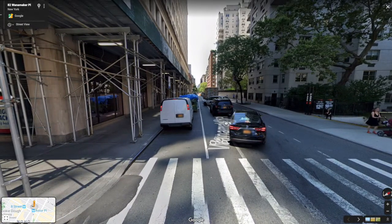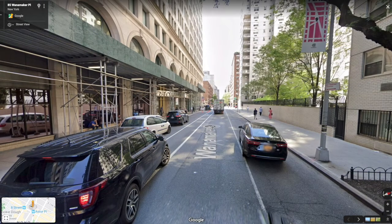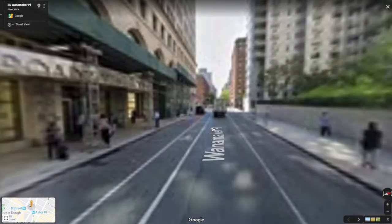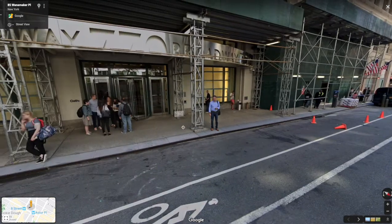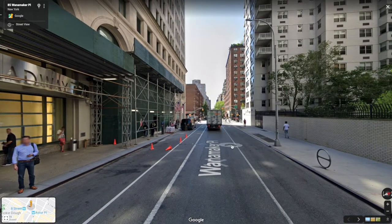But this section of 9th Street is called Wanamaker Place because this building on the left used to be Wanamaker's, a famous department store. One of the first big department stores in the United States actually started in Philadelphia, but their biggest site became New York. But nowadays, this is actually the New York headquarters of Facebook. Obviously not their main headquarters, but their New York City-based headquarters.